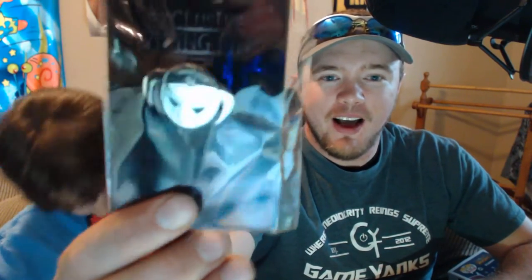Next thing that we have, oh my gosh, that is adorable. It's a little Viking pin. That is badass, I like it. Okay, those are pieces of cardboard. We don't have to worry about those.